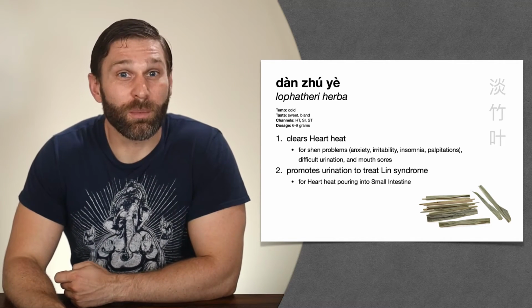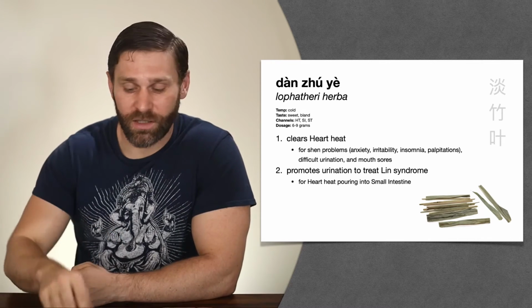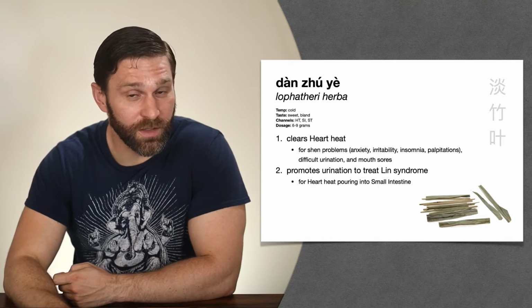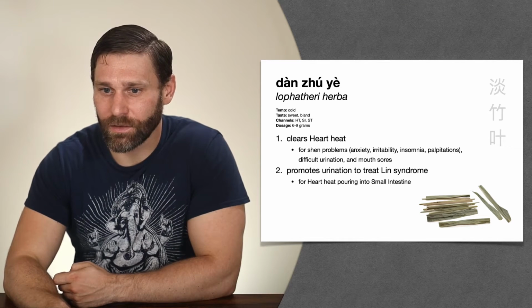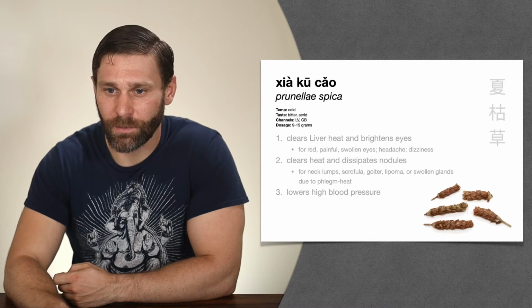And so maybe if you remember it's bland in flavor, you can remember it has something to do with promoting urination. And here we're specifically talking about heart heat pouring into the small intestine, causing difficult urination. So that's Danjuye, Lophatheri herba.